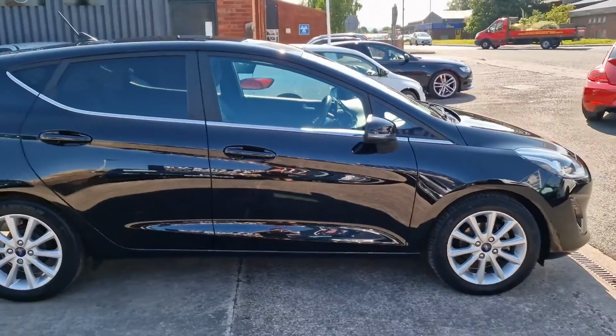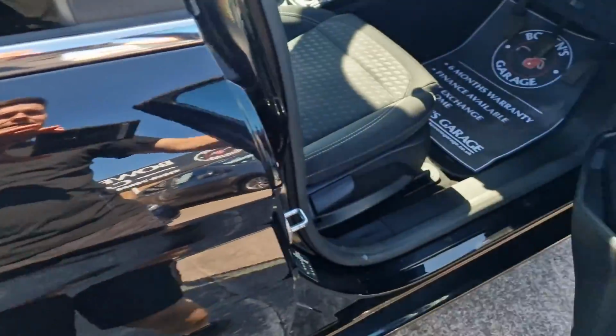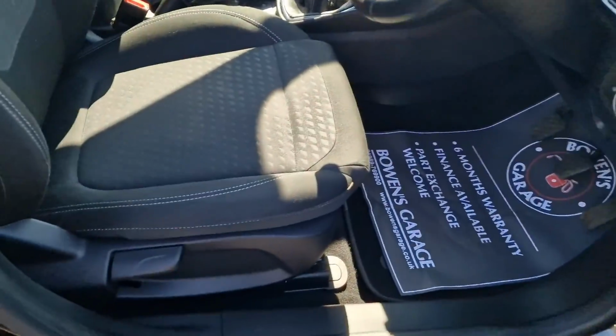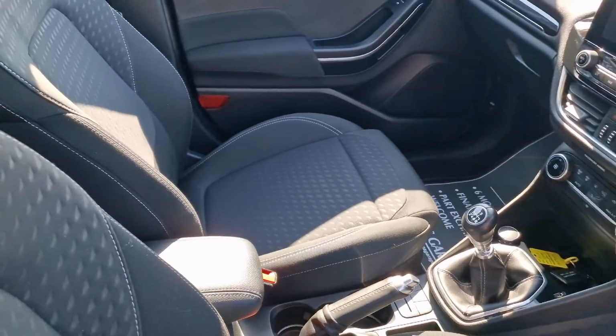They're just ever such good cars, Fiestas. They look good, really nicely appointed, they drive ever so well. And this is the Titanium spec, so really nice level of trim as we have a look inside. Obviously, condition wise, with the mileage, the interior's pretty well perfect.